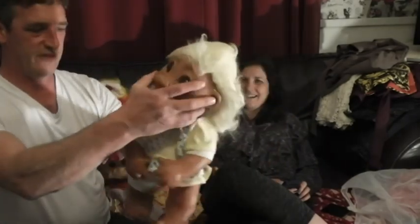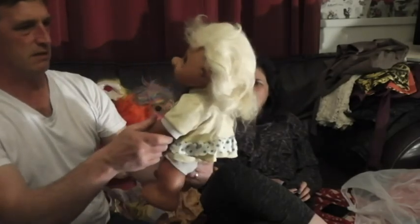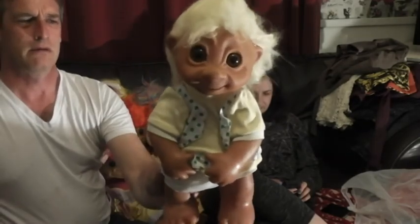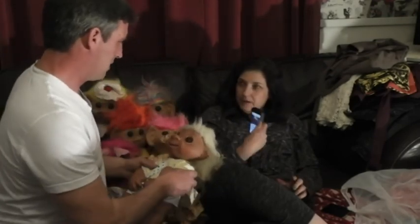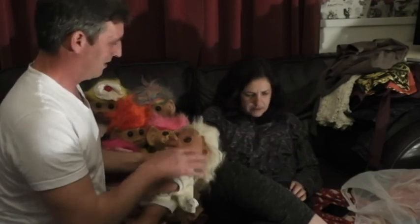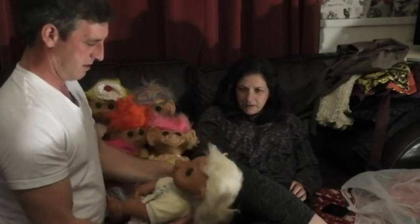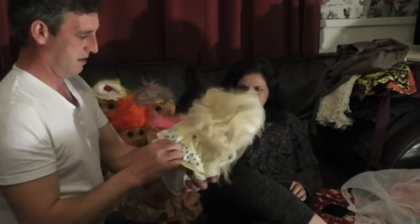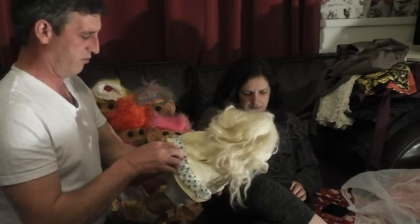That one's different. It's a full plastic body, it's not a bag body. That was totally different to the rest. You can get a completely plastic one as well. How much is a completely plastic one? I haven't looked yet. Depends how rare they are. The hair is all matted. It doesn't matter. Toothpaste on it, no.